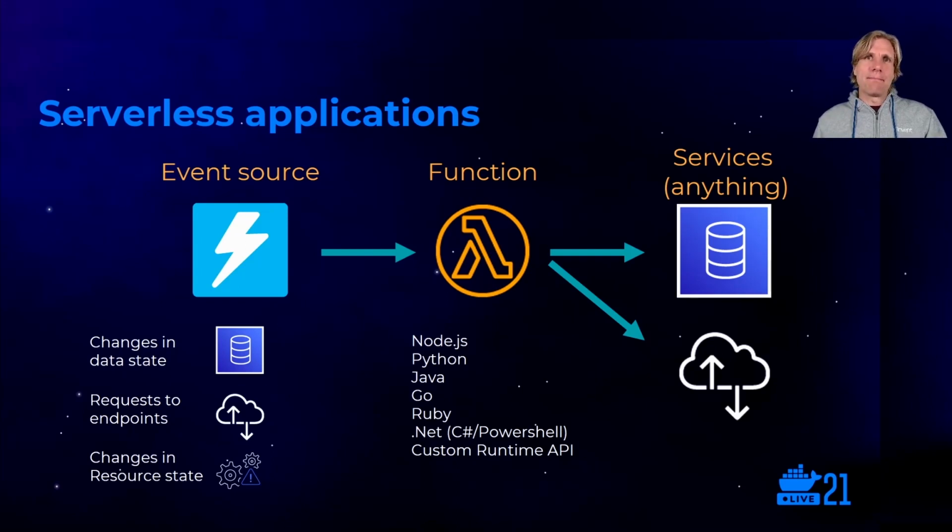But first, let's take a step back and just talk about what a serverless application is in general from the perspective of Lambda. From a high level, which is actually a pretty simple idea, a Lambda serverless application is event-driven and composed of three things. An event source, this is something happening. It can be a file uploaded or a database record updated or something appearing in a queue. A request hitting an HTTP API endpoint can be an event, or some change in a resource.